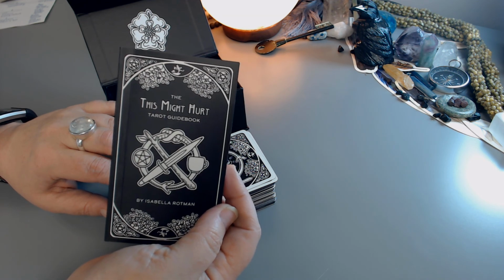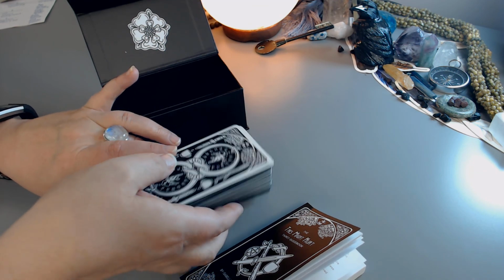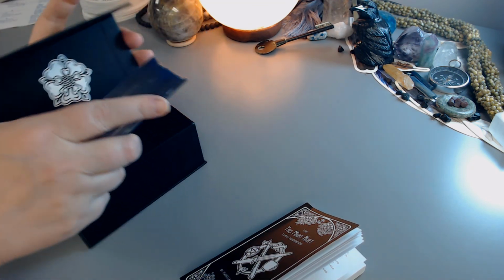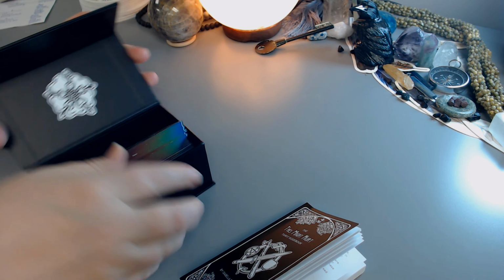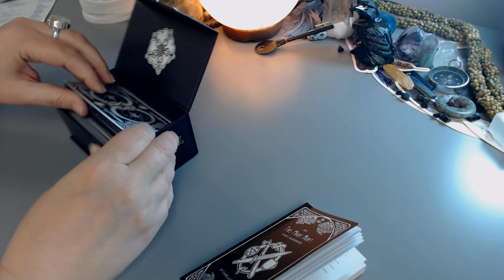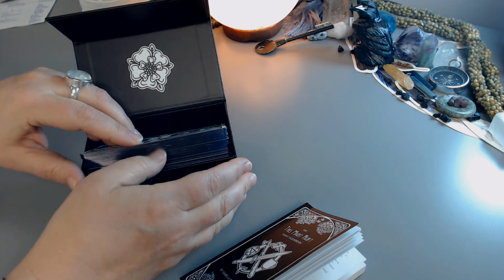This Might Hurt Tarot is the name again. Isabella Rotman. I'll try to put a link in the notes below so that you can order a deck if you're so inclined. I think she's coming out with a new edition that has slightly different color on the side there.